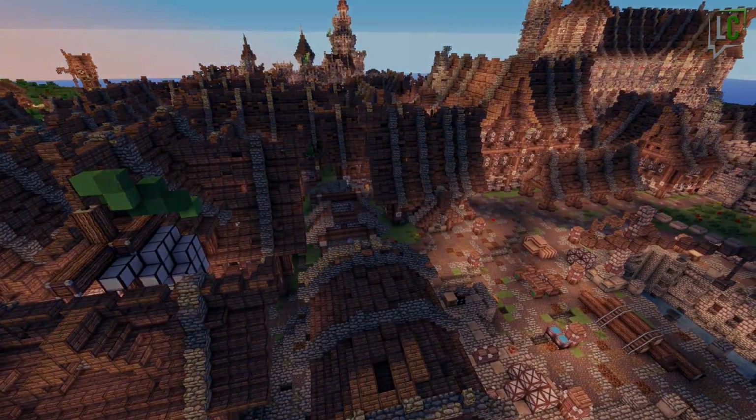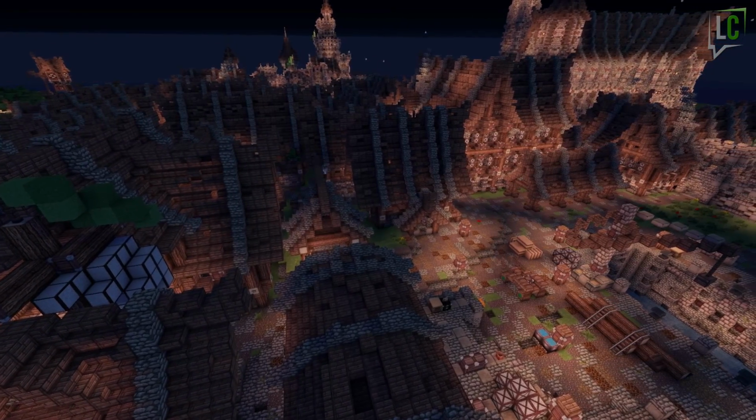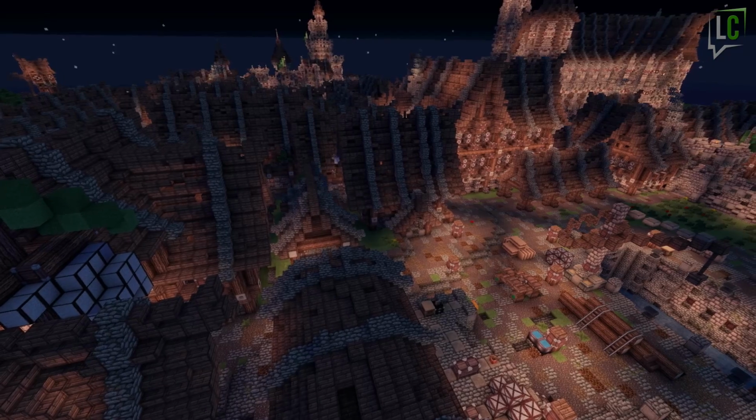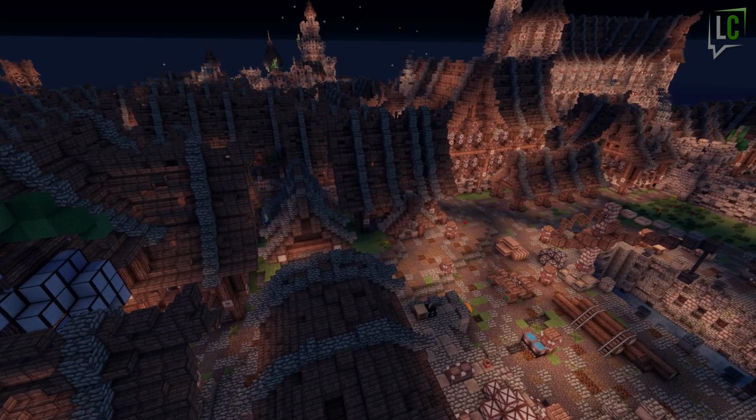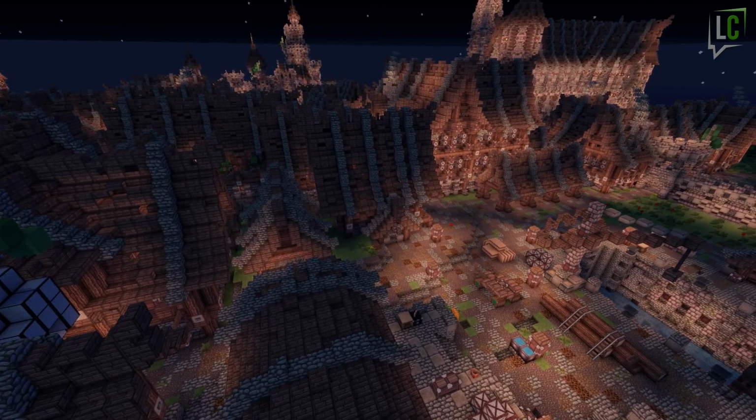Actually, very recently we built a city for a collaboration, which should come out sometime in November, and in the periphery we have some houses that are 3 times 3 blocks inside, which is ridiculous. That's not an actual house, not even a shack.